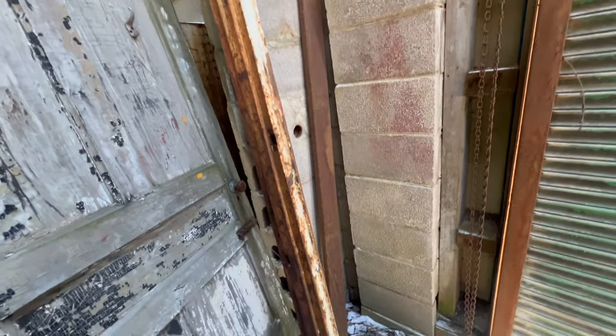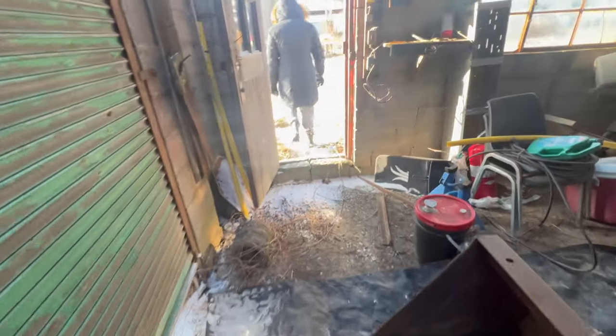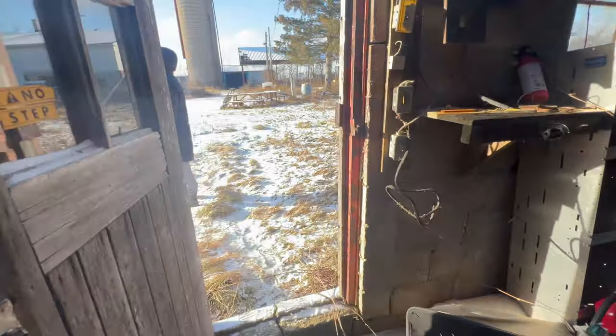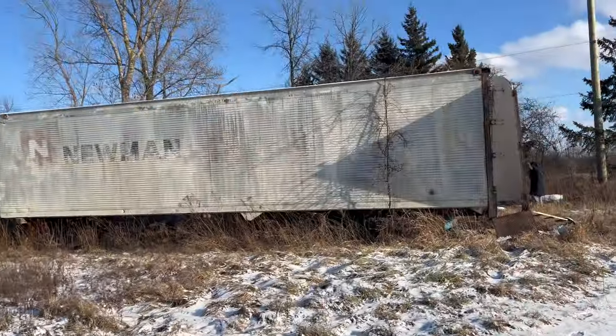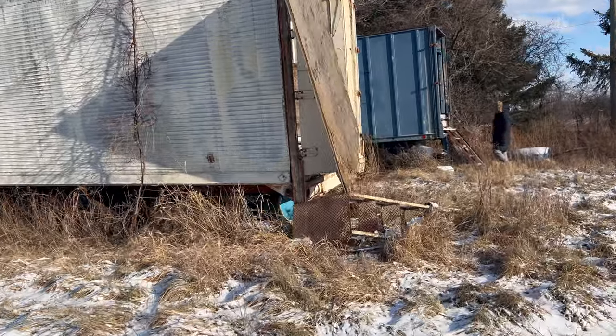There's another room in there. I don't really see much in there though. All right. Super, super cool explore, guys. Shut the door. All right, there's some old trailers, some transport trucks.